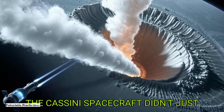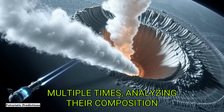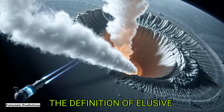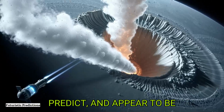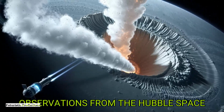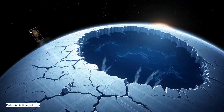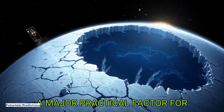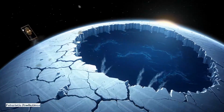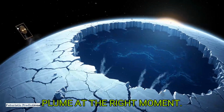The Cassini spacecraft didn't just detect these plumes from a distance. It flew directly through them multiple times, analyzing their composition in stunning detail. Europa's plumes, by contrast, are the definition of elusive. They are intermittent, harder to predict, and appear to be smaller and more diffuse. Catching one in the act has been a challenge, with observations from the Hubble Space Telescope providing tantalizing but not yet definitive evidence. This difference in reliability is a major practical factor for exploration. A mission to Enceladus is almost guaranteed a good sample. A mission to Europa might require more patience and luck to successfully fly through a plume at the right moment.